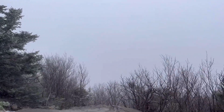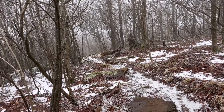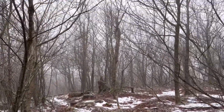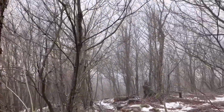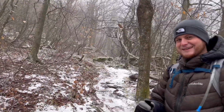Yep, still just a whiteout, no view. So the difference in wind and just how cold it really is from being on the tippy top of the summit to just about 400, 300 feet down is insane, right? Big difference. Yeah.